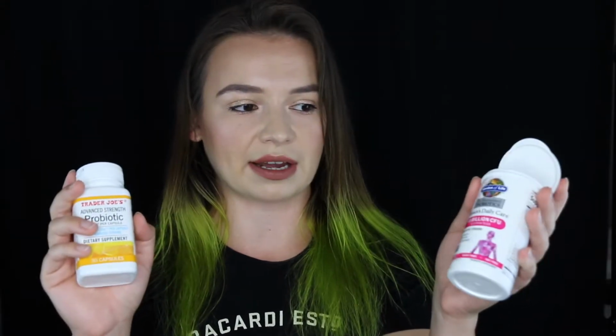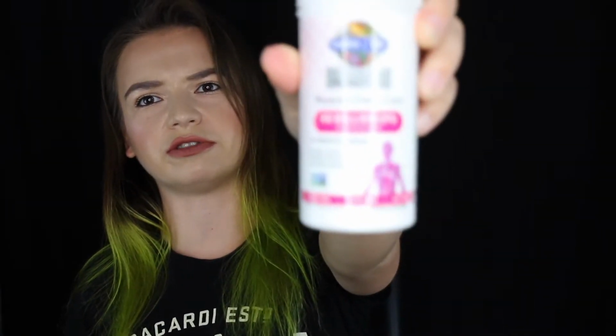And then I have my probiotics. I always take probiotics because I feel like everything just functions better when I'm taking probiotics. There's this Garden of Life doctor formulated probiotics. It's like a woman's formula. These were fine, but they're expensive. High potency probiotics always are.